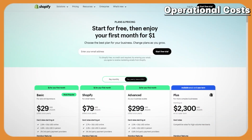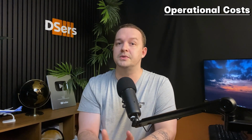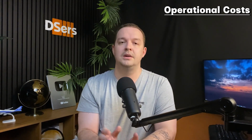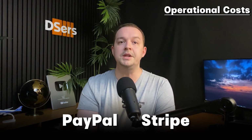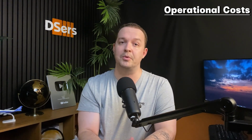Platform fees. These are typically the subscription cost for your e-commerce platform, such as Shopify or WooCommerce. This might also include fees for additional plugins you are using on your store or extensions you use to enhance your store functionality. Transaction fees. This includes the fees that can be charged by payment gateways like PayPal or Stripe. Each time a sale is processed, a small fee is deducted, and these fees can add up quickly.